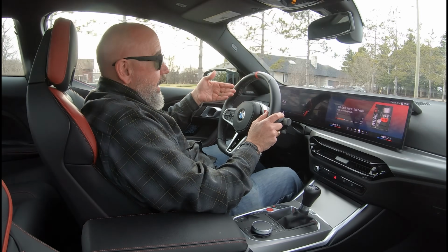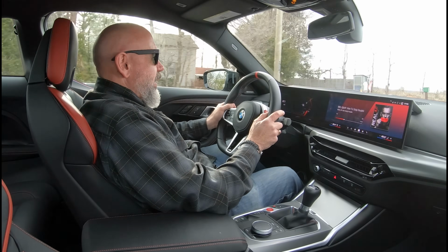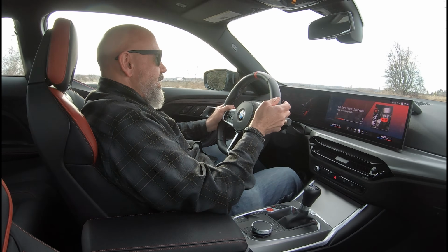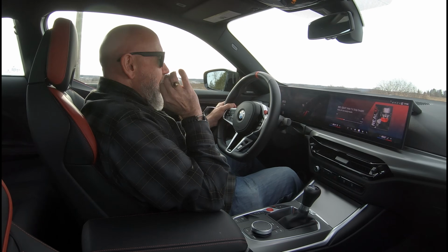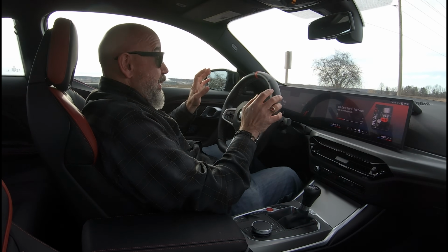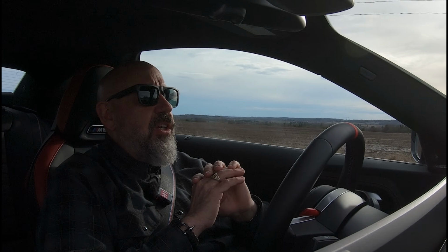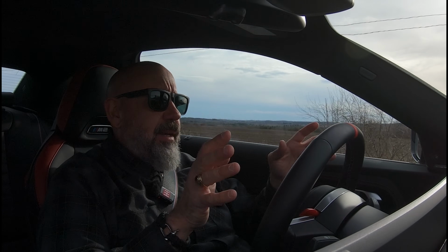So in my M1 mode, I've got it set to the sport brake setting. I think that's what it is, but it is less assist, and it's exactly perfect for the character of this M2. I do love BMW's brake-by-wire cars. There is a little bit of feel and feedback that comes through the pedal, but a lot of that feel comes through the chassis as well. The chassis is incredibly communicative, and I just love the feedback that I get from each of the 4 contact patches.